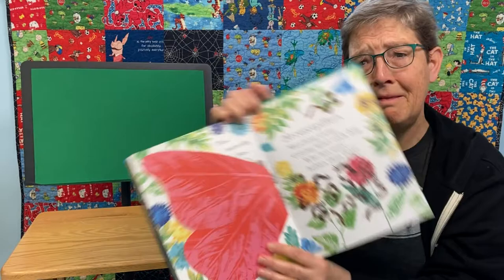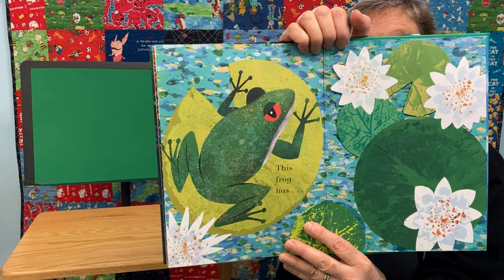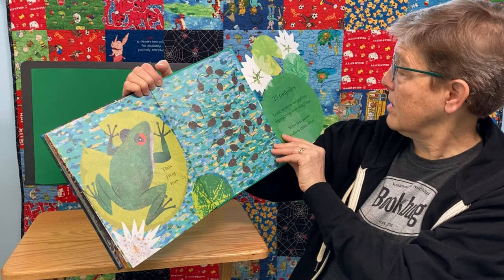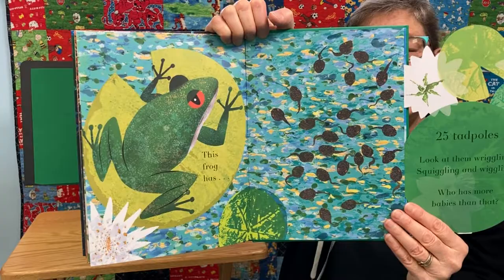This frog has... I've got to open the lily pad somewhere here. There we go. Whoa, 25 tadpoles. Look at them wriggling, squiggling, and wiggling. Who has more babies than that?